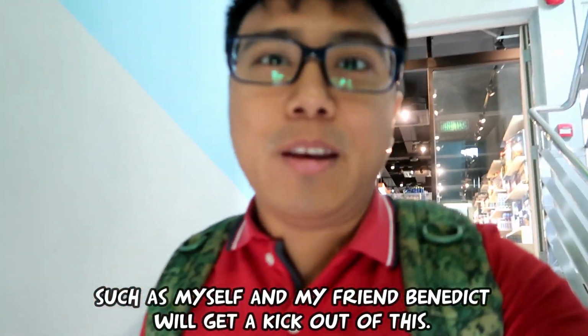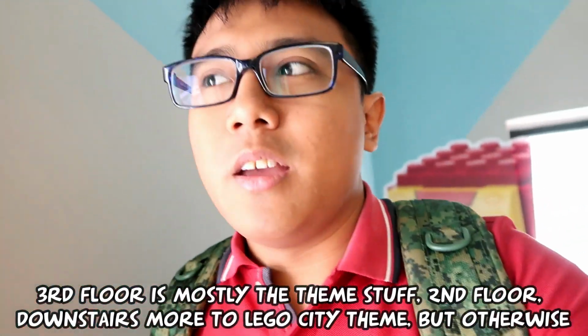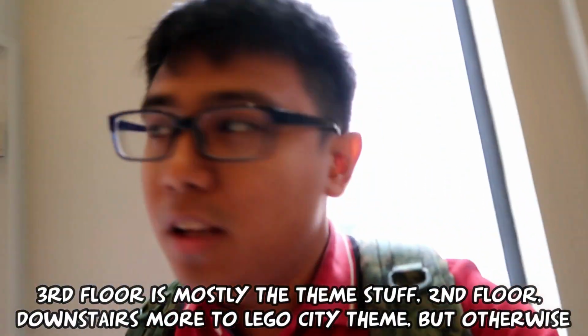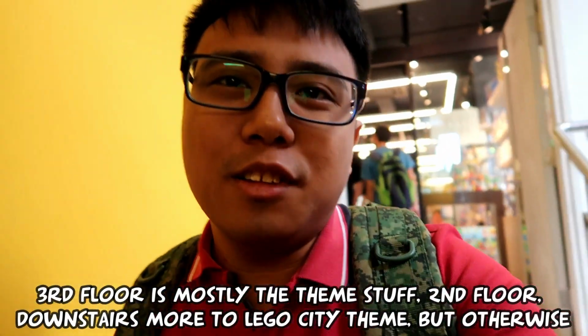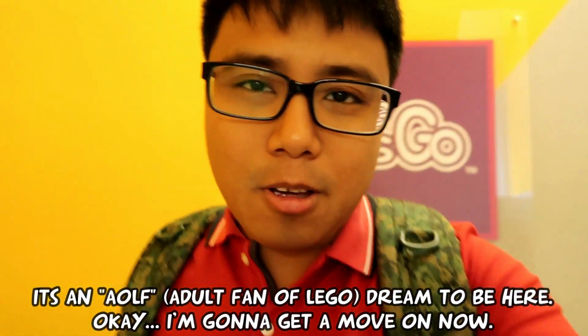Myself and my friend Benedict will get a kick out of this. Third floor is mostly the theme stuff while downstairs, second floor more to the Lego City theme, but otherwise it's a Lego lover's dream to be here. Okay, I'm gonna get a move on now.